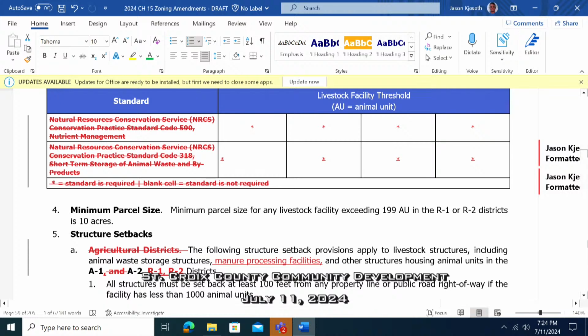Any problems with removing those sections of the table? It just seemed like it was unnecessary. Every single one of them has the star on it too, because it's automatically going to be required.